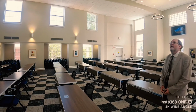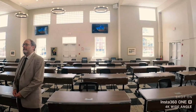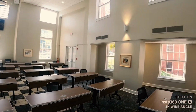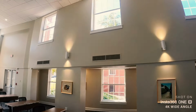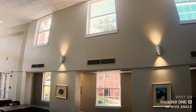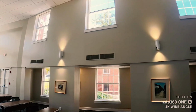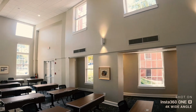Again, we were able to open back up what was a larger volume space. When it was renovated in the 70s, they dropped the ceilings. So the ceiling was about halfway up the windows above. And there were no windows, of course, they had taken all the windows out, but the ceiling was a good 4 feet lower than it is now. We were able to open it back up.